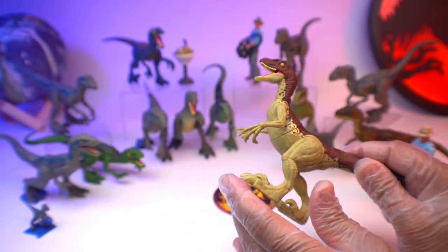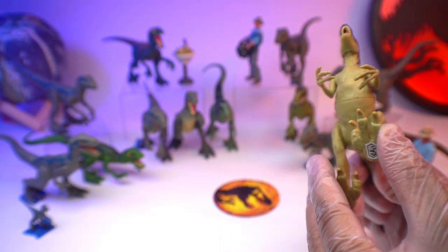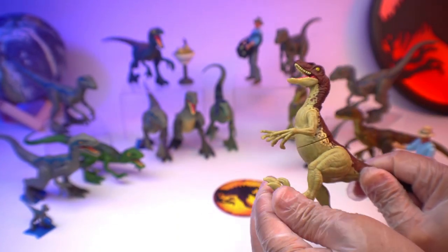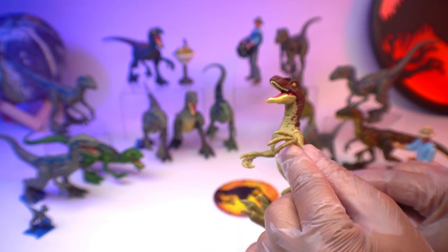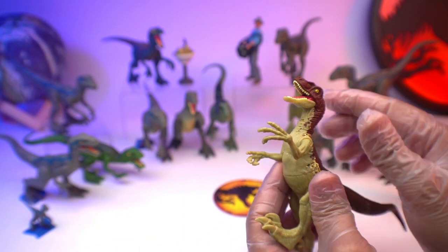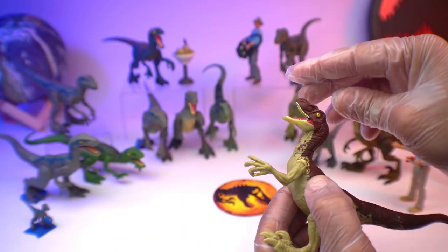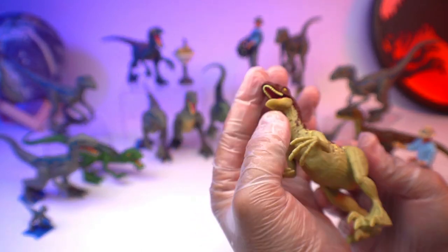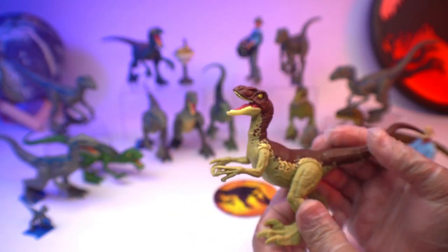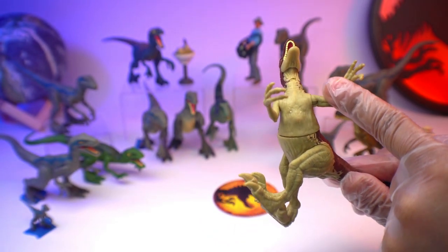This figure sports some pretty good articulation. Legs do go outwards, and they of course go up and down, and the arms do hinge outwards, and they do go up and down, and the neck does swivel all the way around and goes up and down, and the jaw does hinge as well. And the action feature is the swiveling, twisting motion of the slash.